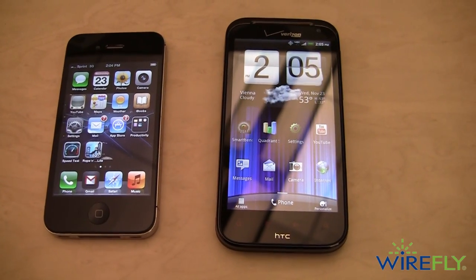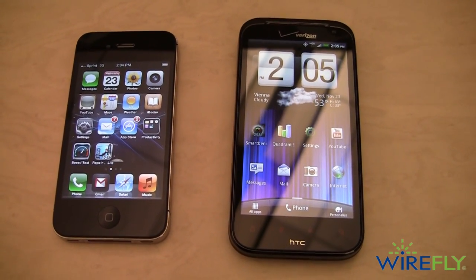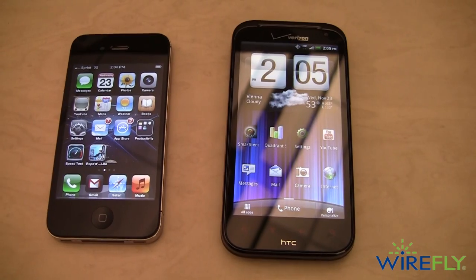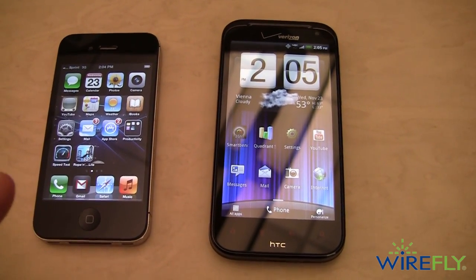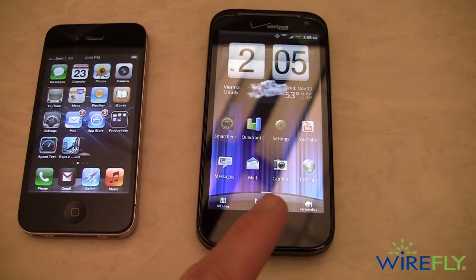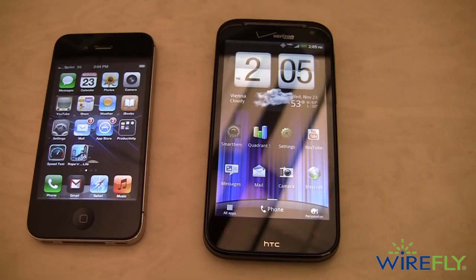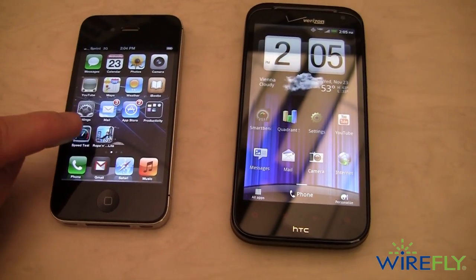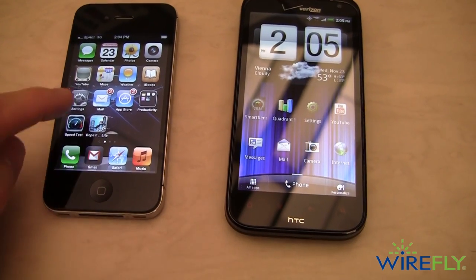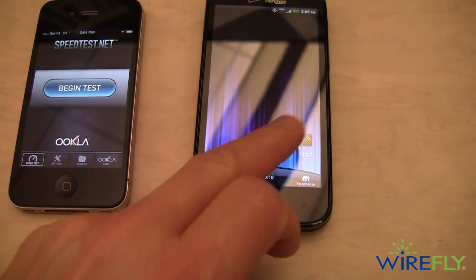I'm running a network speed test that compares the Apple iPhone 4S, that's on the left, with the HTC Rezound, that's on the right. Now the iPhone 4S is running on Sprint's 3G network, and the Rezound is on Verizon's 4G LTE network. So I don't really expect these two to be anywhere similar, but I think it's my obligation to show you what I get. So let me go ahead and get the speed test running on both of these phones.